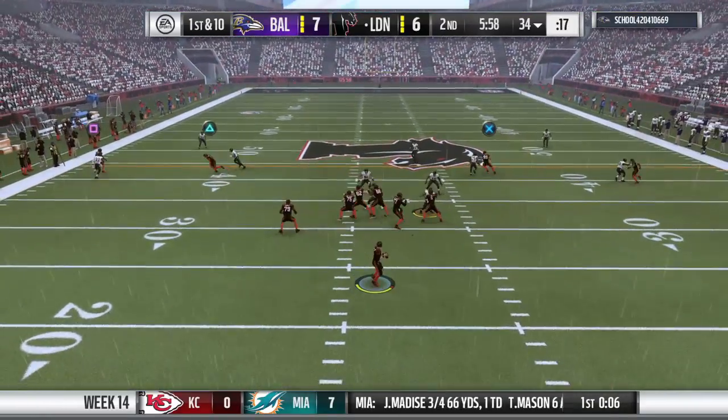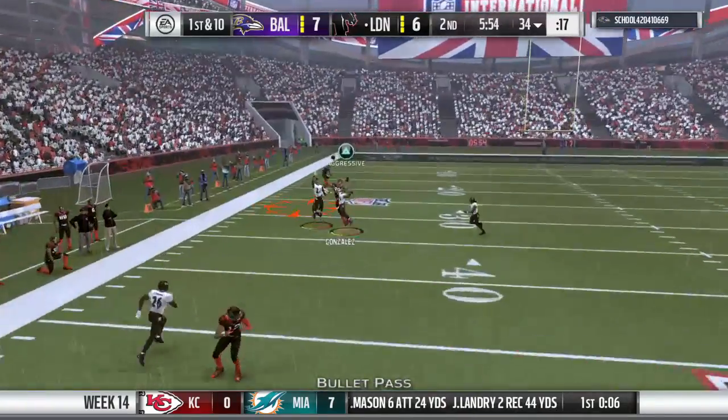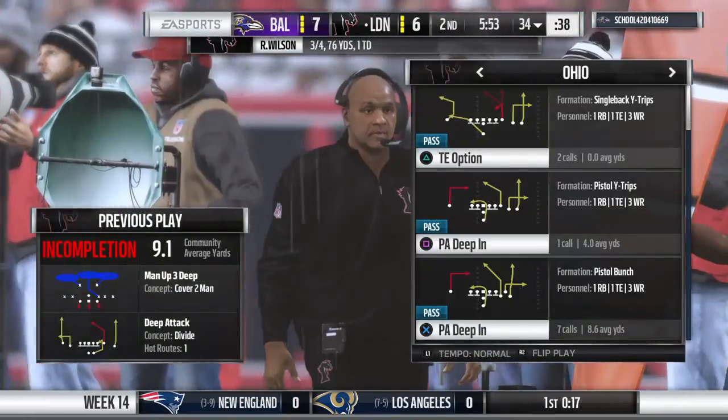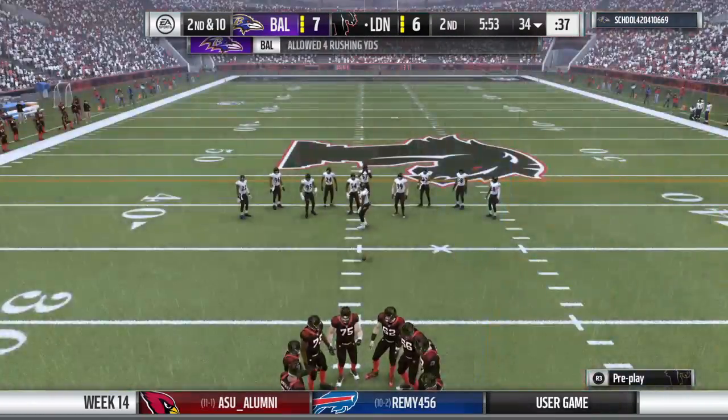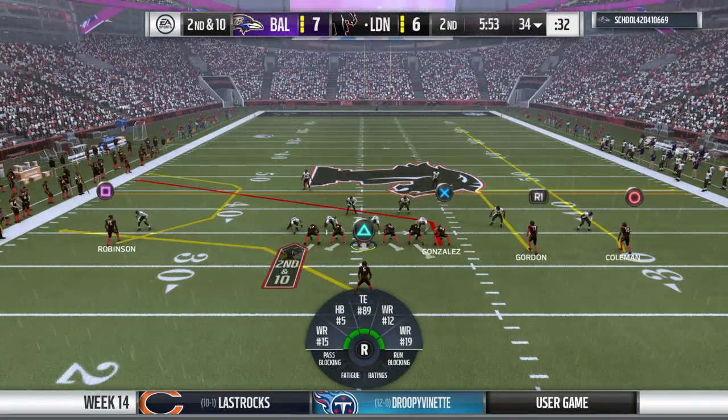On 1st and 10, it's Wilson. He's going to rifle one deep left side. And that one falls incomplete. Looked like he might have had position there, but he couldn't hold on to it. 2nd down now after the incompletion.